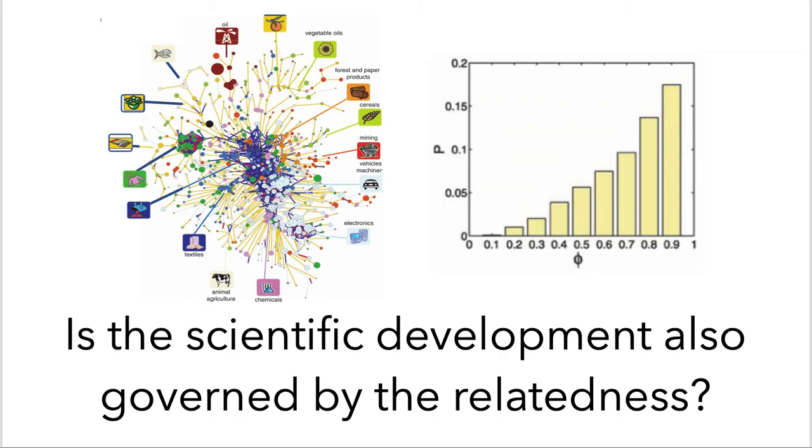In the product space, countries are more likely to move to products for which they already have the related skills. For instance, if a country is producing apples, it is more likely the country will produce other fruits instead of computers. So, countries cannot randomly jump to a new space. Can we find a similar pattern in knowledge production?